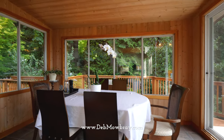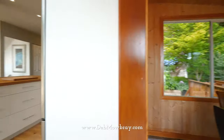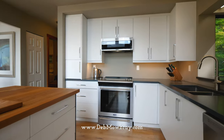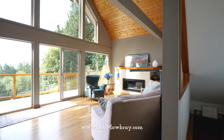There's another deck access and lots of windows with forest and ocean views. A second view of the kitchen shows off all the cabinet and storage space. The window above the sink looks to the deck and forest. We turn past the island with its butcher block top and get a view of the living room.